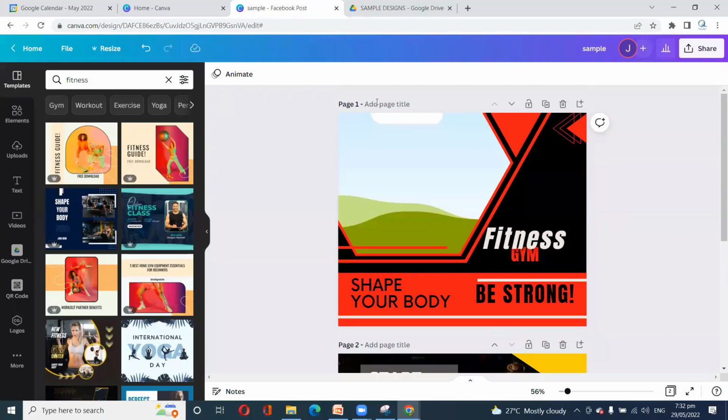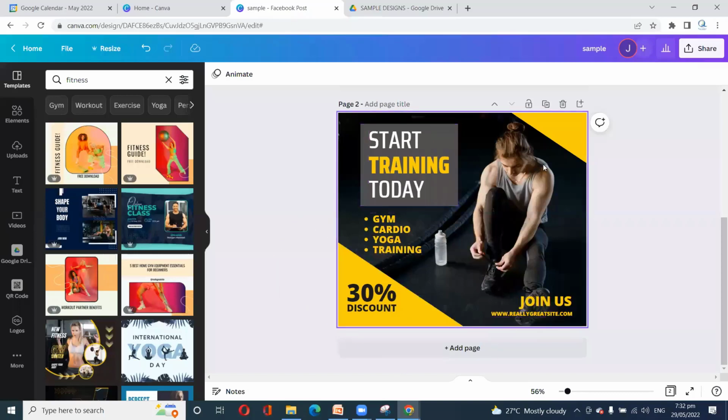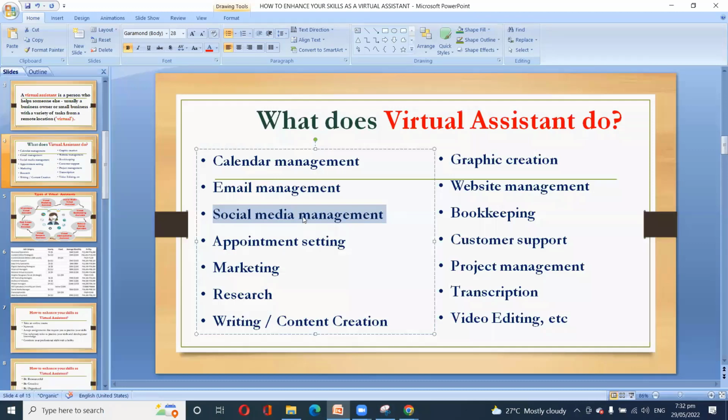You can also design your services. So say for instance, one of your services is social media management. So depende sa'yo kung paano mo siya i-design. And then you have to post it to Facebook. And then you can also share it to different Facebook groups in virtual assistants. So maraming mga clients doon. So I will show you on how to join virtual assistant groups later. Next, that's for social media management.